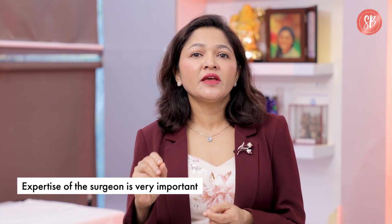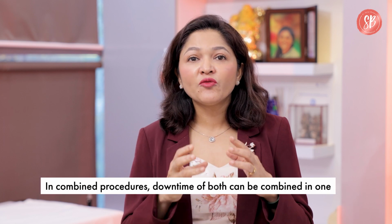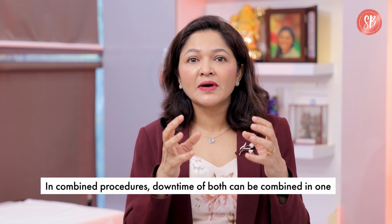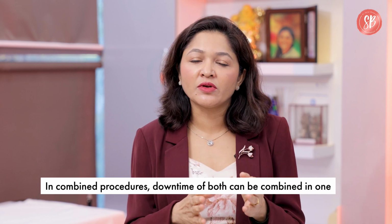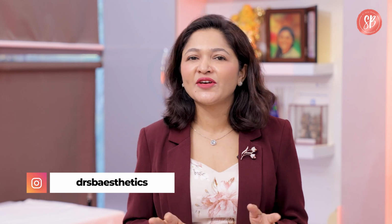As I've already told, and I cannot overemphasize this, the expertise of the surgeon is very important in this whole journey of transformation in breast surgeries, because your surgery has to be tailored to your need and a lift should be incorporated wherever it is necessary. That is the golden period where you can have the downtime combined for two procedures in one, and you need not go for any additional procedures later on. I hope that this video will clear a lot of doubts about breast lift being combined with breast augmentation and breast reduction.